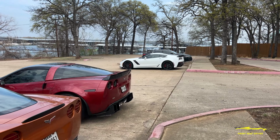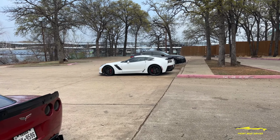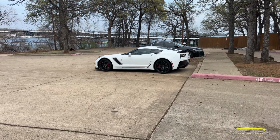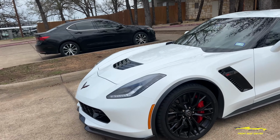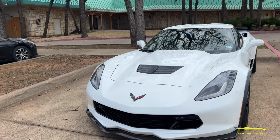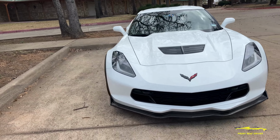But we got another C7 Z06 over here, Arctic White, and it is a Z07? I don't want to say it's a Z07 because I'm not sure. It does have the right rotors, but it doesn't have the right aero, so it could have just been the option for the brakes. But man, I still love, if you love the C7 Z06, let me know down in the comments.